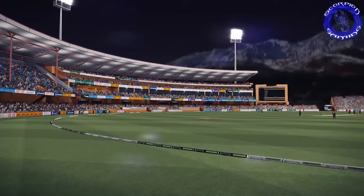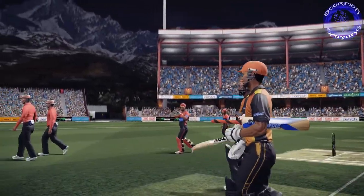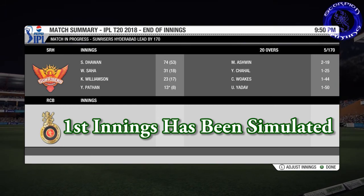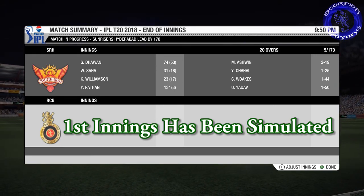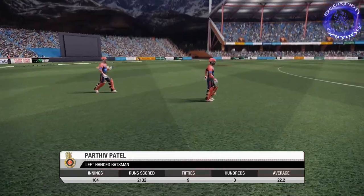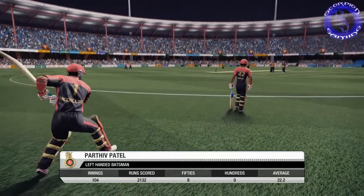So that's the 20 overs up here and the innings has come to an end. Should be an exciting second innings. Both teams are making their way out now for the start of the second innings. Well, it's a very big task ahead of them. Let's see what their batsmen can conjure up here.